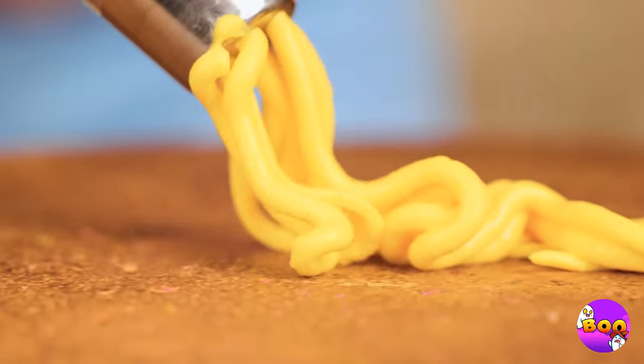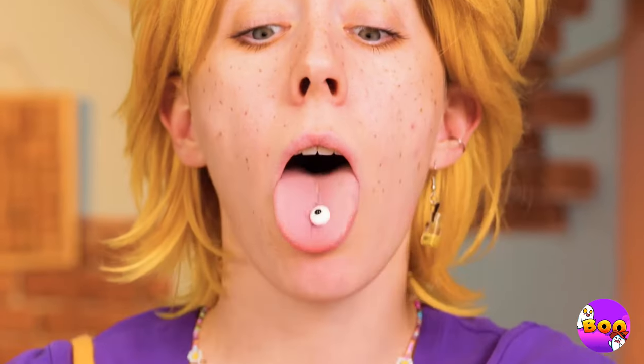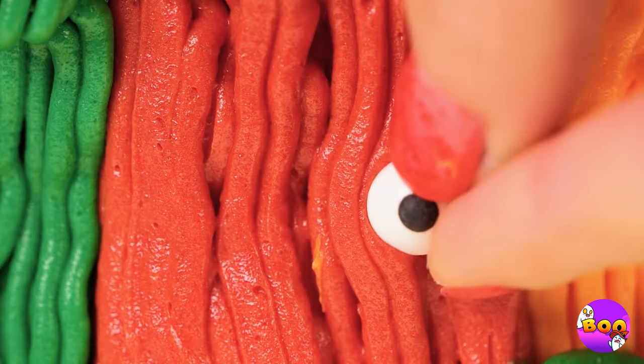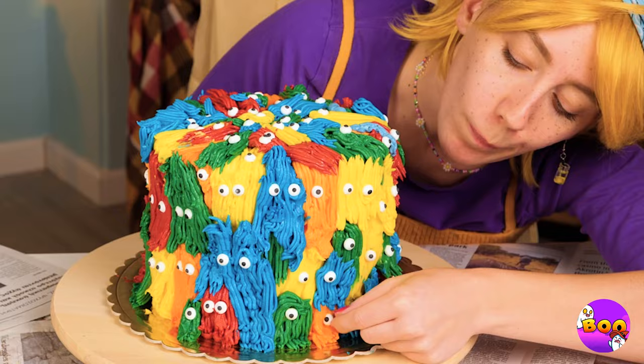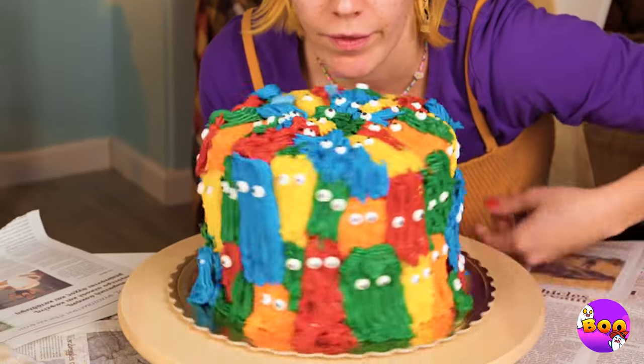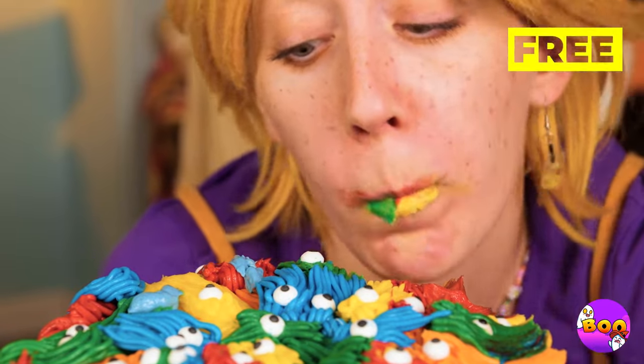It's just the thing our cake needs. That and some tiny little eyes. Everybody gets an eye. Some get two. The gang's all here. Start the party.